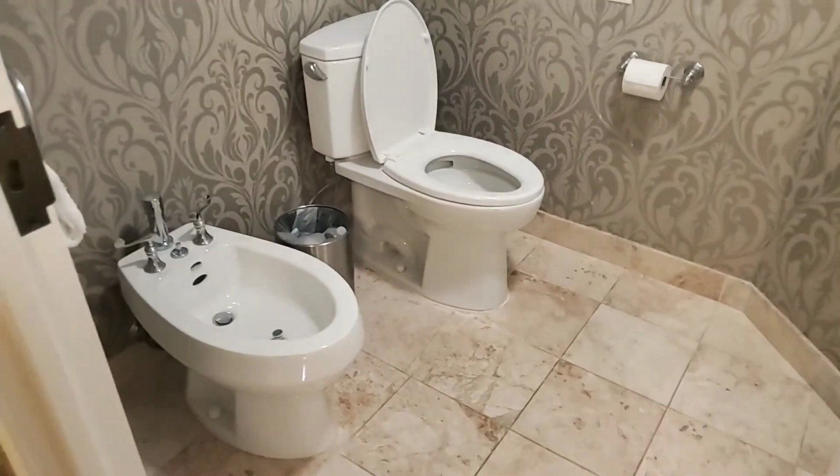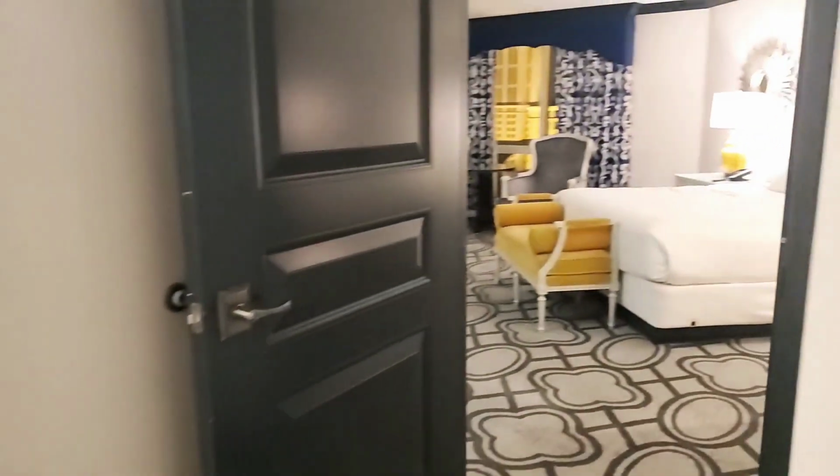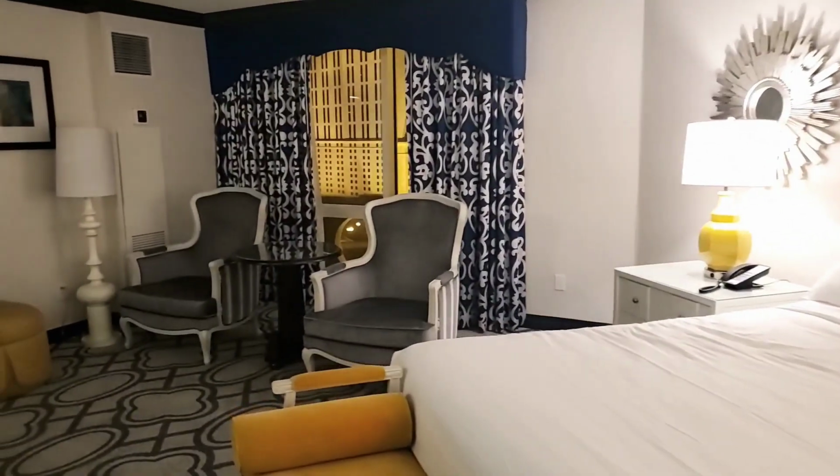So this is a pretty nice sized room. It's got a makeup area, kind of like a little hallway area, and a nice bedroom. It's a really nice sized room actually. It doesn't have the separate living room, but it is a nice sized room.